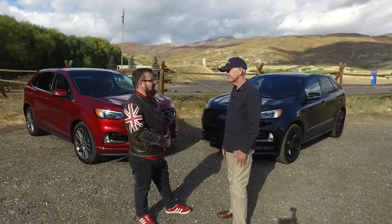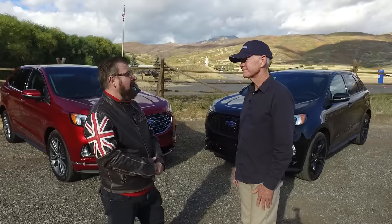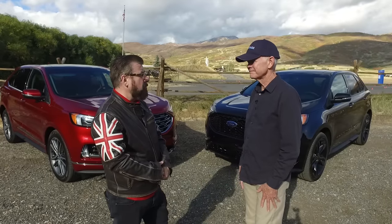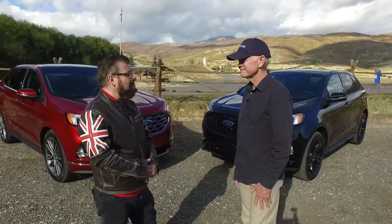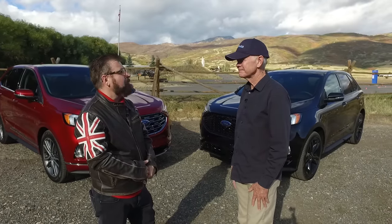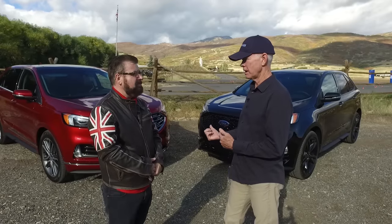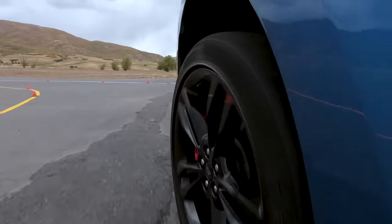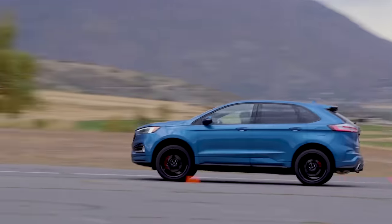You've had a chance to drive the Edge ST. I drove it from the airport to the hotel. That was in traffic, not much of an evaluation. What do you think? What are your first impressions of the vehicle? I really wrecked it. Like, I could smell the brakes by the time I was done. I really pushed this vehicle on some of those mountain roads. I squealed the back tires. I slid the back end out. It's a good car. They've got it right. They've done exactly what they should do.